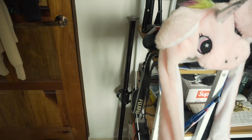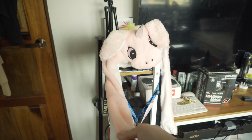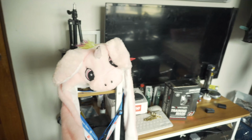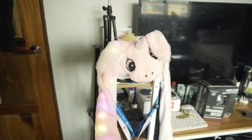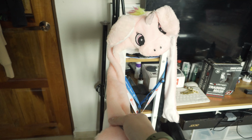It's just cute. And fun fact, there's a light switch. Wait, let me find the light switch. Oh, there it is. Yeah, that's the light switch, and it works on both ears too. And it's like you have a slow strobe. I guess it's pretty good.